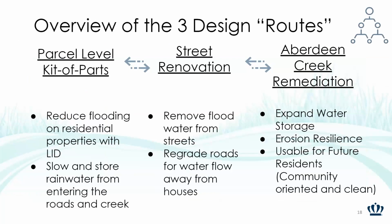Okay, so we chose to attack these issues from 3 different avenues. So we split into 3 groups. The first group is the kit of parts. So this is at the parcel level. So each individual lot, these are solutions that homeowners can implement at their level to reduce flooding and to slow and store rainwater and prevent it from overflowing the current systems.